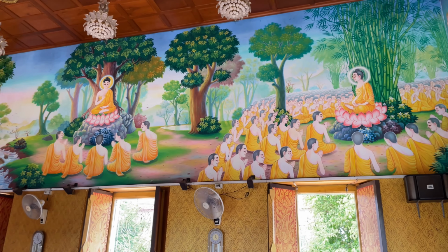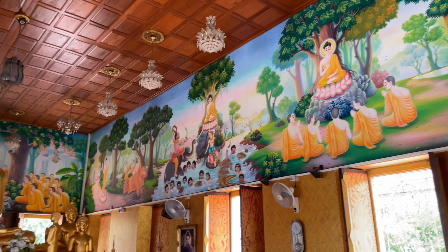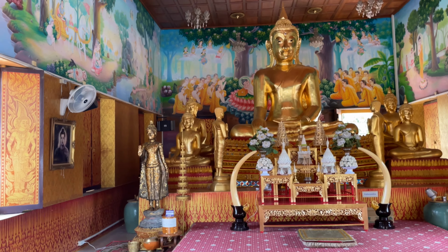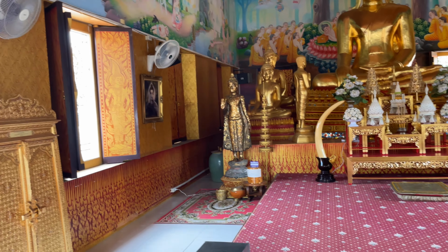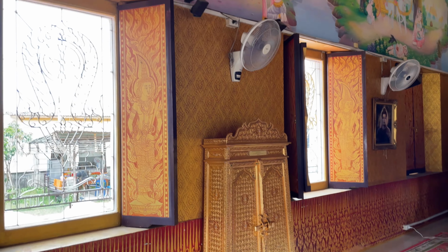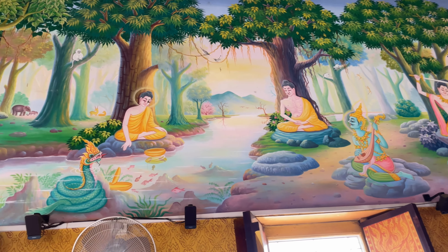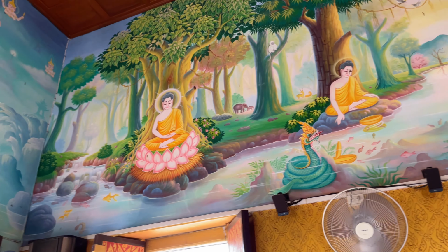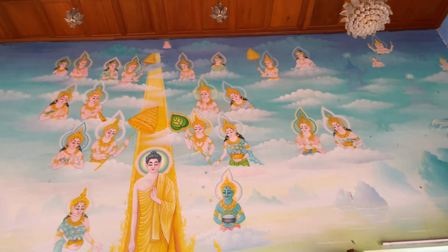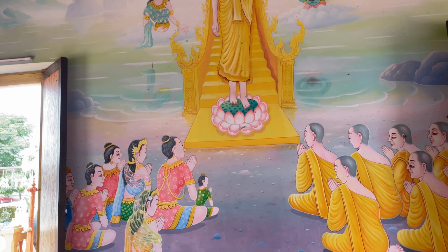And then we got the inside here, so you can see the murals are definitely new. They're not the old Ayutthaya style. And then here's the main Buddhas, and then they have a nice cabinet over here. This will have the Buddha scriptures inside of it. You can see the fasting Buddha underneath the Bodhi tree. Yeah, these are all the normal scenes that you see of the Jataka, the 12 scenes of the prior lives of the Buddha and the present life and everything.